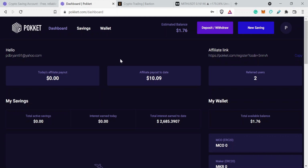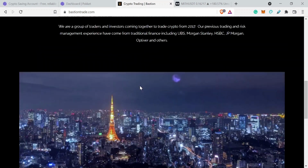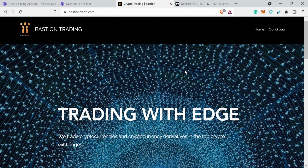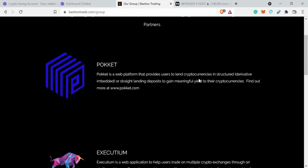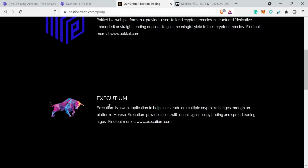Okay, the core benefits of Pocket are provided by Bastion Trading Team, and they came together in 2015. They do have a website, and you can have a look at that. They actually run 2 protocols through this system. Pocket is obviously one of them, which we've been looking at, and there's another one as well that you can look at if you want to.